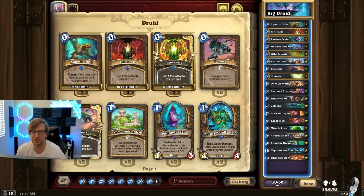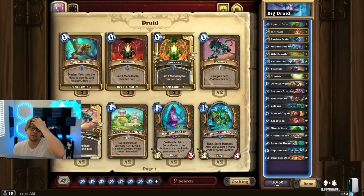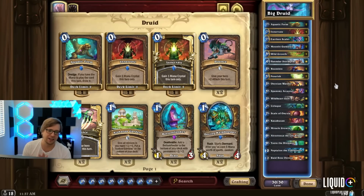So if you are someone who enjoys playing big stuff, this is one of the better decks to try out, because this is actually a real legit deck. This is not a joke deck, this is not a meme deck. It actually has over 50% win rate in high legend. So it's not necessarily the top deck or anything like that, but absolutely a viable legend deck.